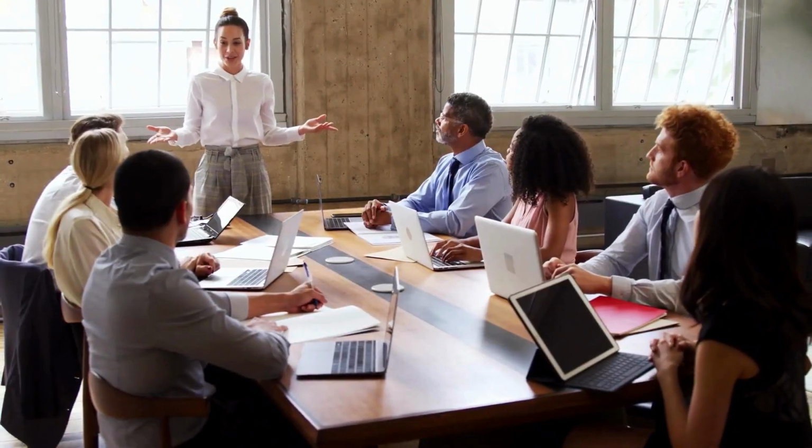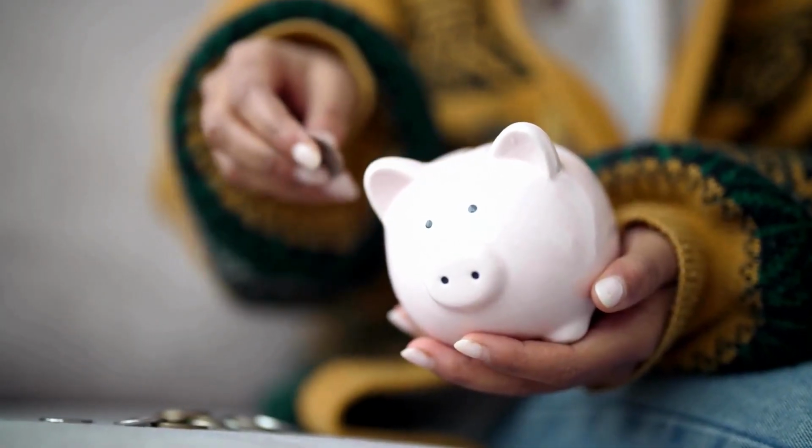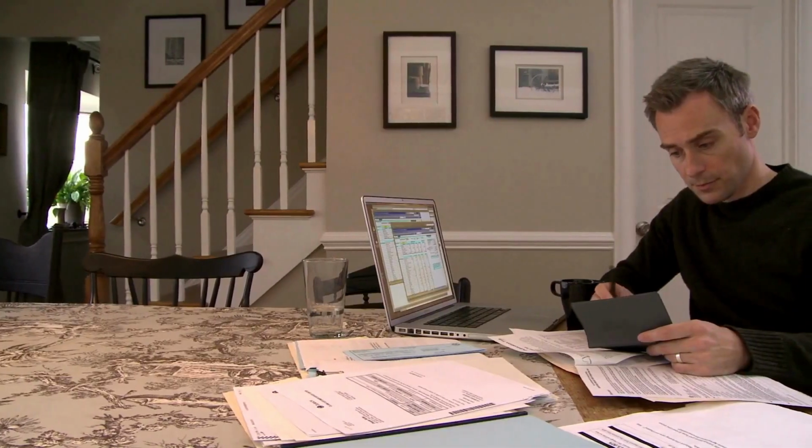Let's talk about tax write-offs for charity. How do they work and how do they save you money? If you've ever donated to a cause you care about, you might be eligible to deduct those donations on your taxes. Today, I'm going to break it down step by step so you can make sure you're getting the most out of your charitable contributions.